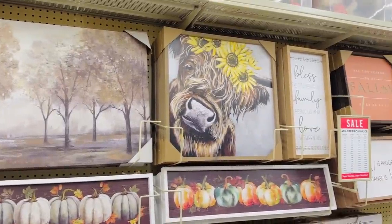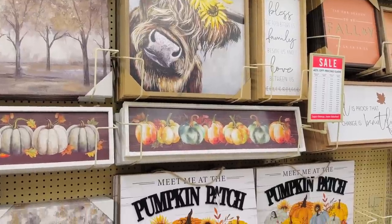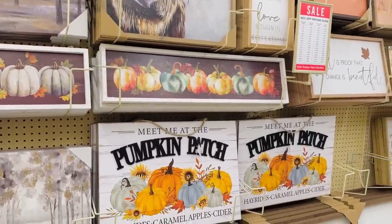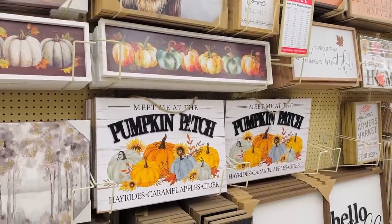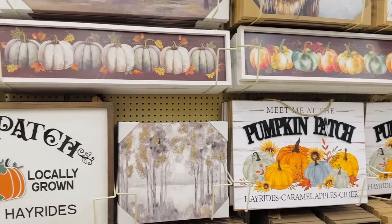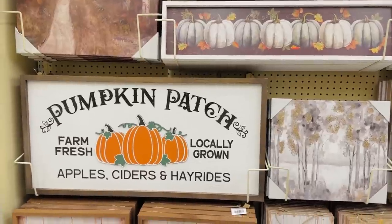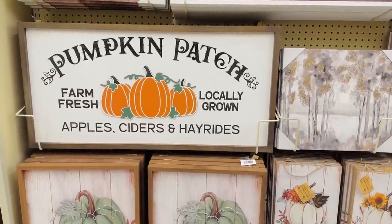Here are some really beautiful fall paintings that you guys can use in your home. They're all different sizes and all different themes and sayings. This one says, "Meet me at the pumpkin patch." That one looks new to me. I don't remember them having that last year. I do have this one that says pumpkin patch, apple cider, and hayride. I think that's a really cute one.